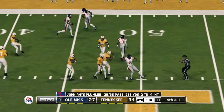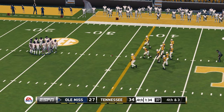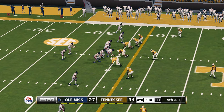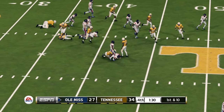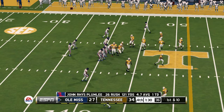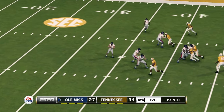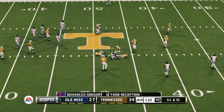Needed that play, and he dropped it. It's fourth down, and they're going to try to go for it. Nice run up the middle. They'll bring him down at the 46.